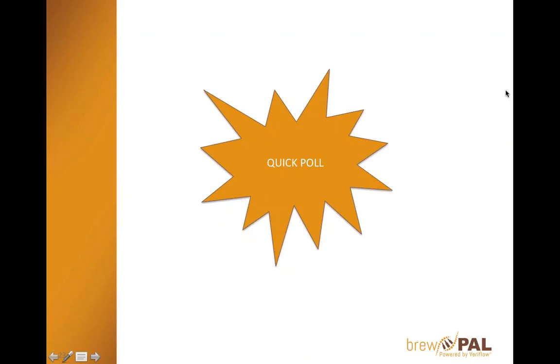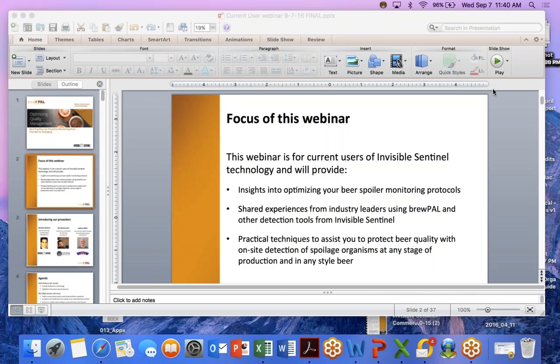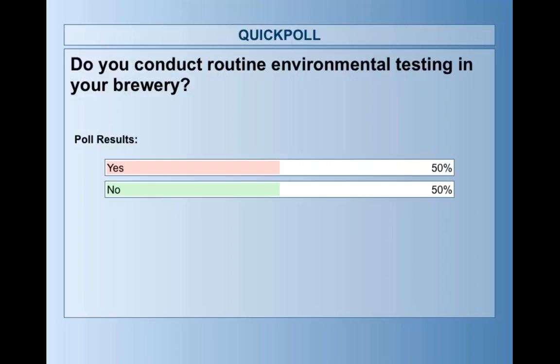So another quick poll coming up here, and it has to do with, do you currently conduct routine environmental testing in your brewery? Just a quick yes or no. All right, I think we got everybody. All right, about 50-50. Awesome.